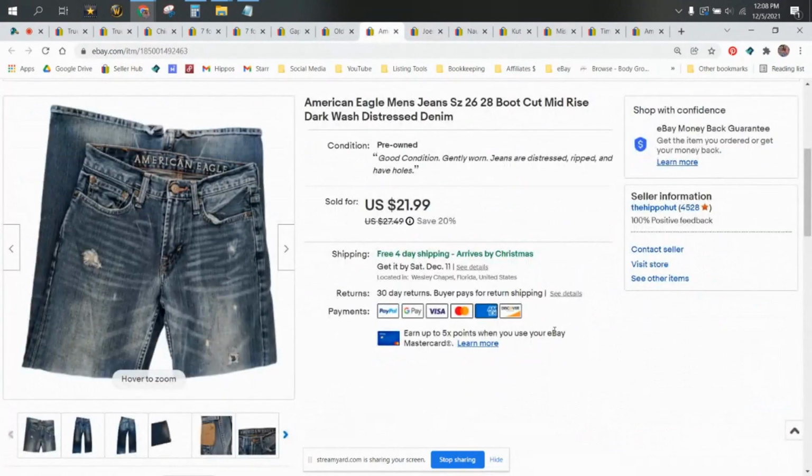Next up, we have American Eagle men's jeans. I love men's jeans. They typically will sell for more. I start them a little higher. These ones were started around $25, and I lowered the price because they had been sitting, and they sold for $21.99, and they shipped in a padded flat.